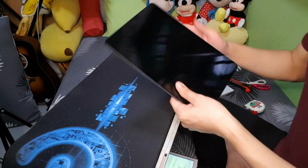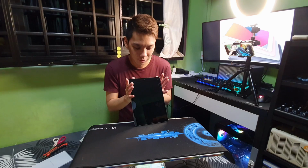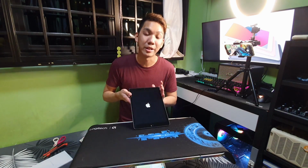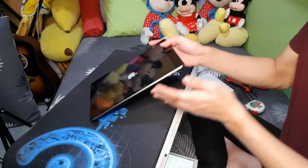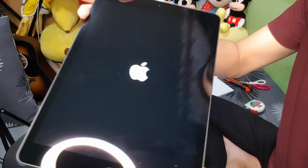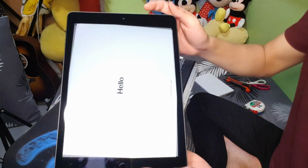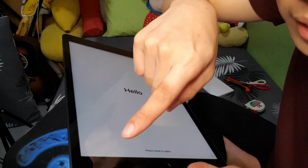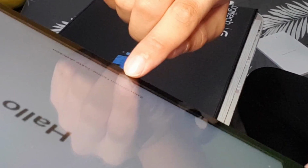Alright, so when you turn the tablet on, let's do it in front of you guys. One thing the iPad does not have in comparison to the iPad Air is a fully laminated display. So what that means is you can't really see it on camera, but there's an air gap. I can see it very clearly. There is an air gap between the screen and the actual glass itself. I'm not sure if you can see it. Yeah, you can see a little bit there. You can see a bit of reflection there.